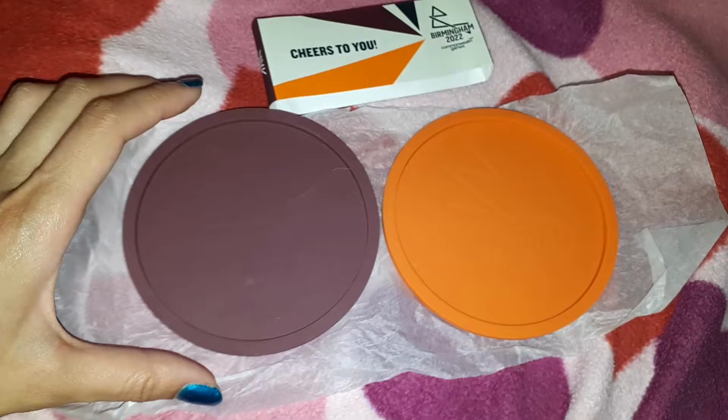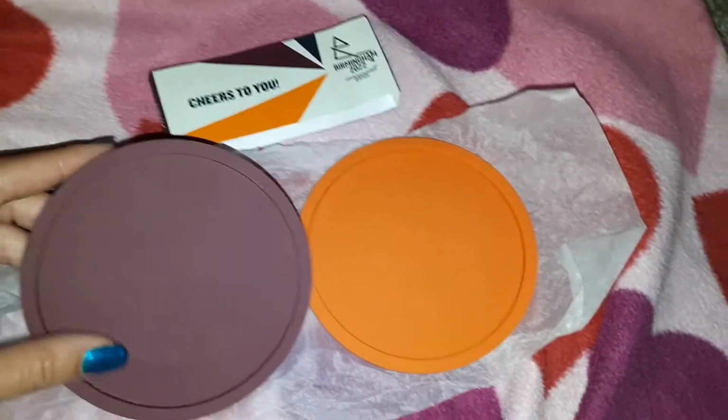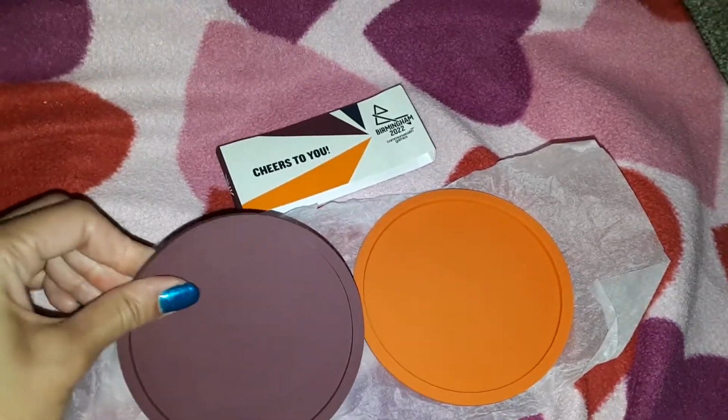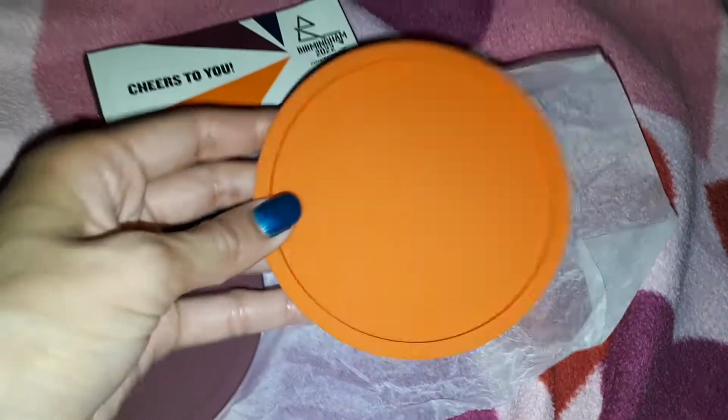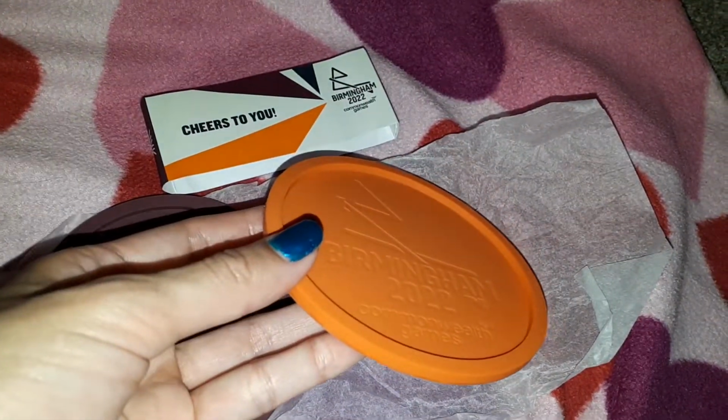I don't know if you can see from the lighting, but I just turned the flash on so you can see the engravings on the nifty coasters. One burgundy colour and then one orange. You can see them in different lighting angles. And this is what the sleeve looks like.